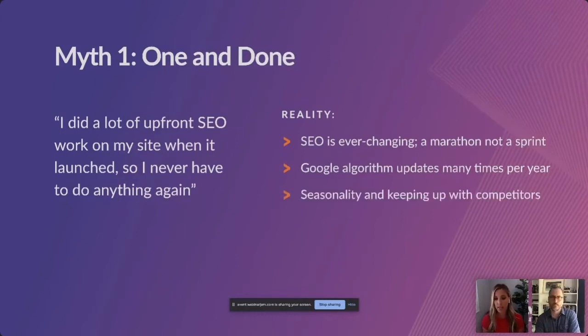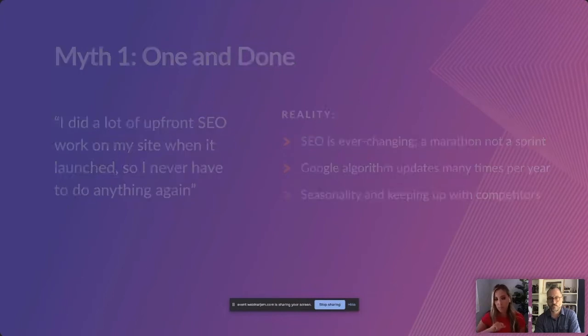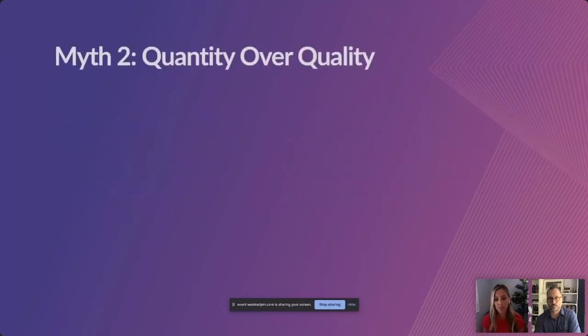Then there's that thing called seasonality, keeping up with your competitors. If you decide, hey, we're going to scale back on SEO because it's a low season for us, that just gives your competitors opportunities to swoop in and rank ahead of you, which we don't want.